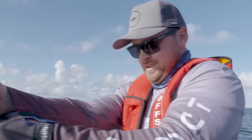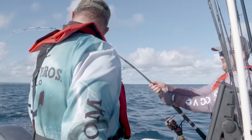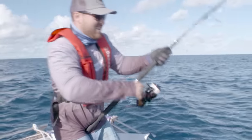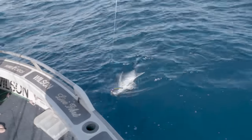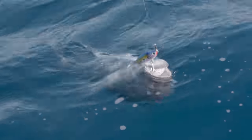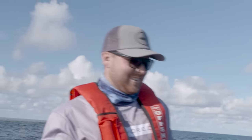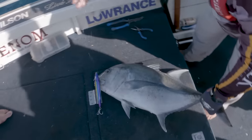Slowly lead him out. He didn't look that big. No. He's pretty big. He's decent. No, actually. I think Ken's getting soft in his old age. That was sweet. That was good. Yeah. Another dog on the deck.